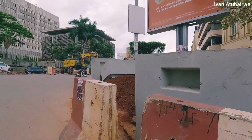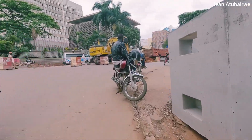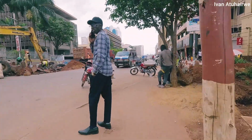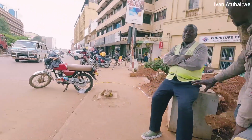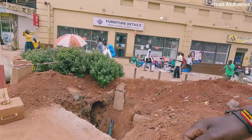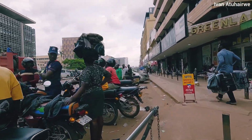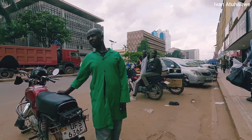So these are the structures they are putting down for wiring and setting up all the utilities at the moment so far. So just like the other one, all the wires, all the cables, all the necessary cables are passed through and then put outside for easy moving of the electricity and other utilities. So the works are still going on.